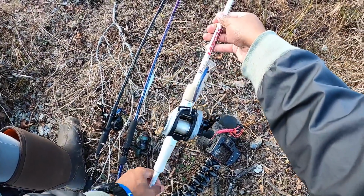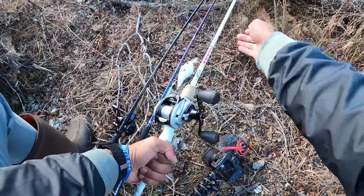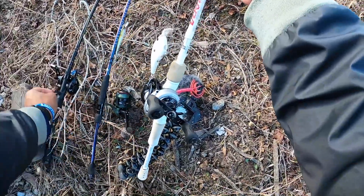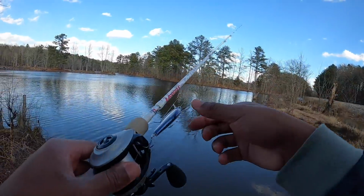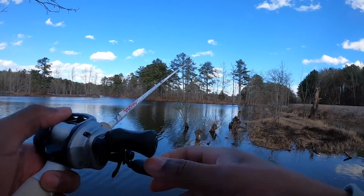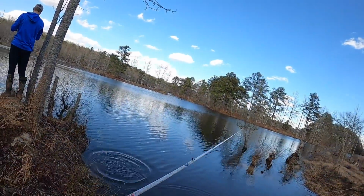with this little white frit side. I think shad are in Logan Martin, and this is kind of close to Logan Martin. So hopefully this little natural looking frit side will do good. And then we have a jerk bait and also a jig. I'm gonna go ahead and get some casts in, see if we can't find ourselves the elusive big mouth bass. Oh, first cast, baby.